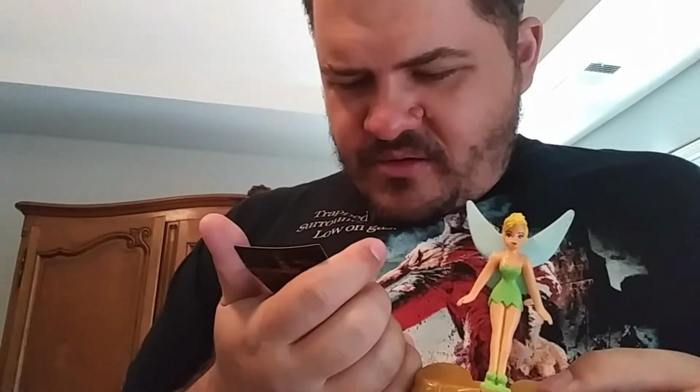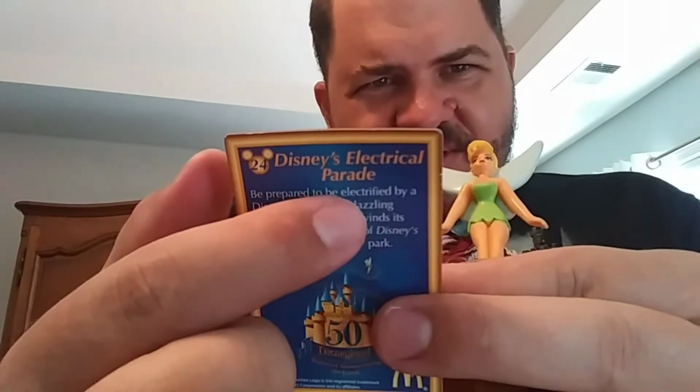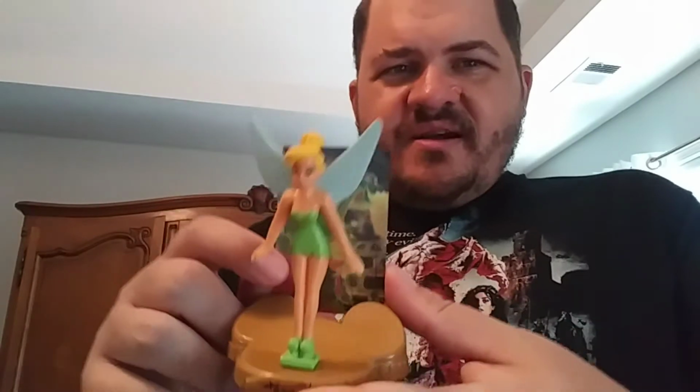Oh, okay. Oh, my bad, okay. Yeah, this was for Disneyland's 50th, I'm sorry, not the Centennial. See, number 24 for the Electrical Parade, Disney's Electrical Parade. So the figures would be of attractions from Disneyland, so totally my bad. There's a Centennial collection out there, just not these. So that is great. You would put that back there.